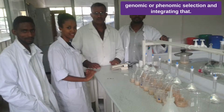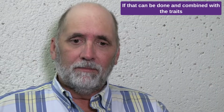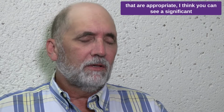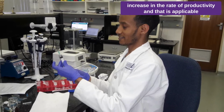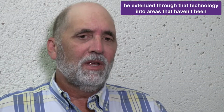I think the next step in sorghum improvement is clearly the application of genomic and phenomic technologies in the form of genomic or phenomic selection and integrating that. If that can be done and combined with the traits that are appropriate, I think you can see a significant increase in the rate of productivity. And that is applicable not only in your fully developed countries, but it can be extended through that technology into areas that haven't been able to take advantage of technology.